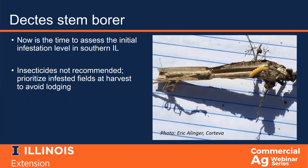Finally, for those of you in southern Illinois, I did want to discuss the Dectes stem borer. This is an insect that we've been seeing more in recent years. We've been paying more attention to in recent years. And if you want to assess your field for how much infestation you have going into the fall when we can see lodging from Dectes stem borer infestations, now's the time to do that. Now's the time when you want to identify those fields that might have a Dectes problem that you might need to pay some extra attention to at harvest time in the fall.